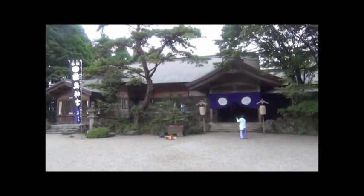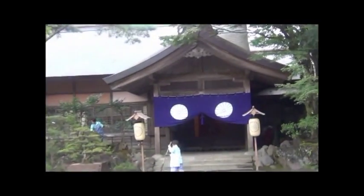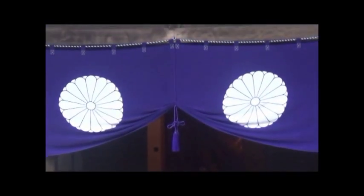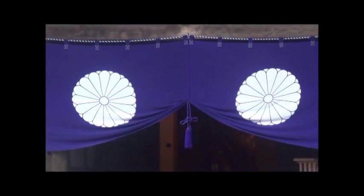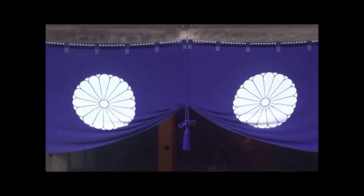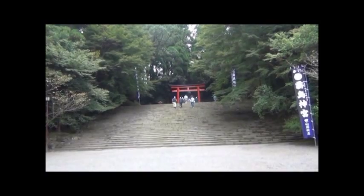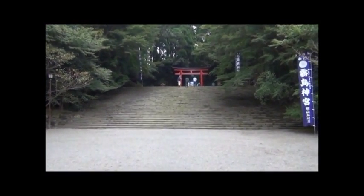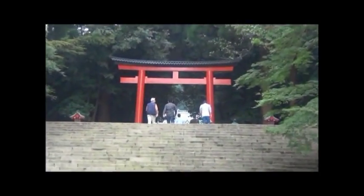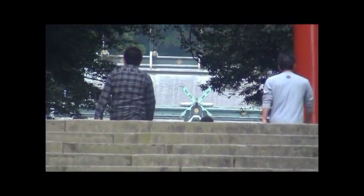This is the shrine office. You see crest, chrysanthemum crest. That means this shrine has association with imperial household. People are taking a walk up to the main shrine.